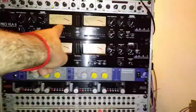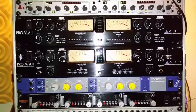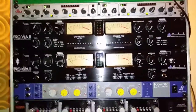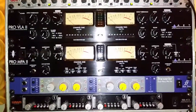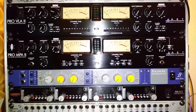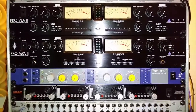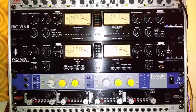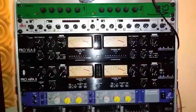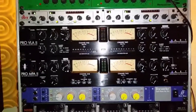Now up on top I have the Pro VLA2, also from ART, the compressor, the MPA2's cousin, I guess you can call it. Really nice compressor, and actually this is also used in some top studios. It's a very good mastering compressor. I use it for tracking. I like to track with compression, especially things that are very dynamic, like a vocal or an acoustic guitar, and the Pro VLA just really makes things sound amazing. I also have the DBX 166. I'm a huge DBX compression fan. I also use that for tracking as well.